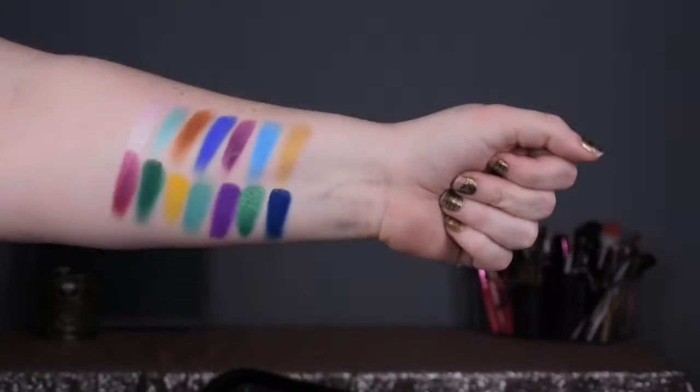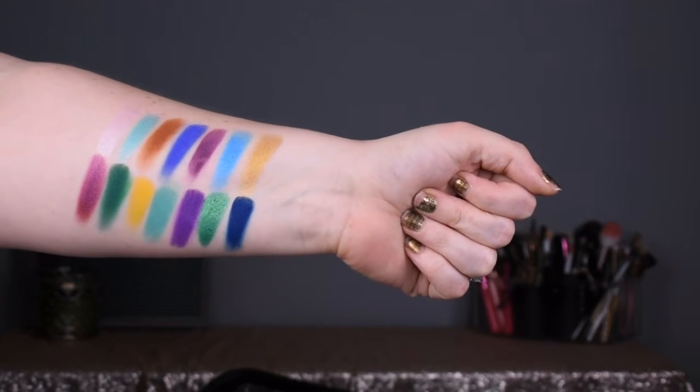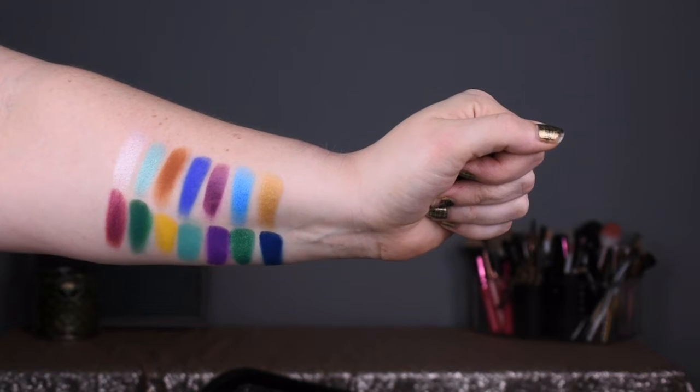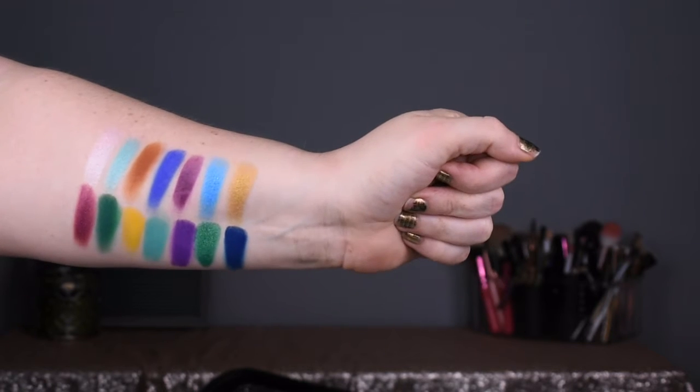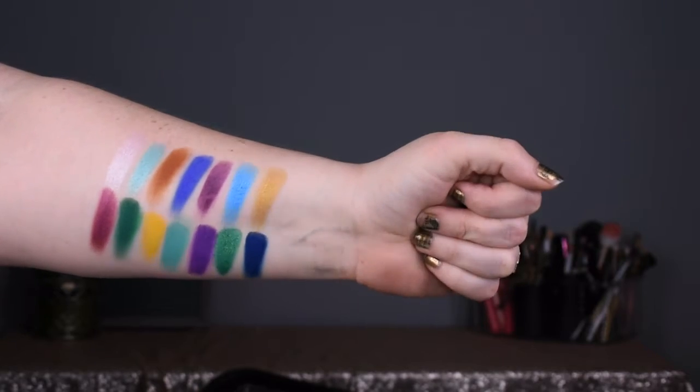So I'm going to go ahead and insert the swatches here. Now, these swatches are the colors that I've picked out in my own collection, and what I'm going to do is go through one by one and talk about the shades that I picked out and let you know if I think they're exact dupes or near dupes, or if there's anything a little bit different about them.